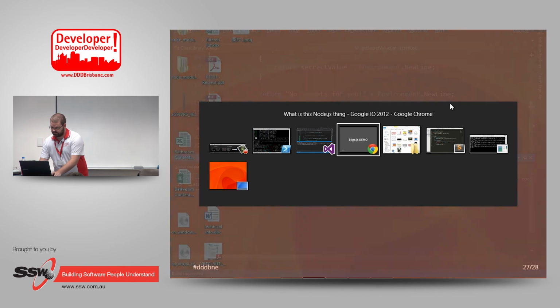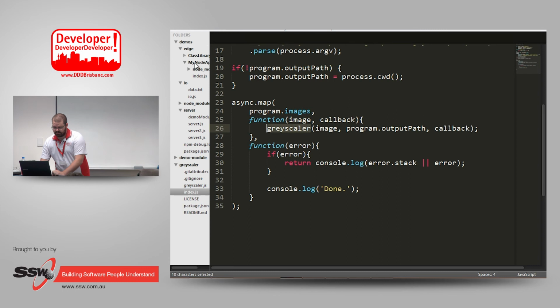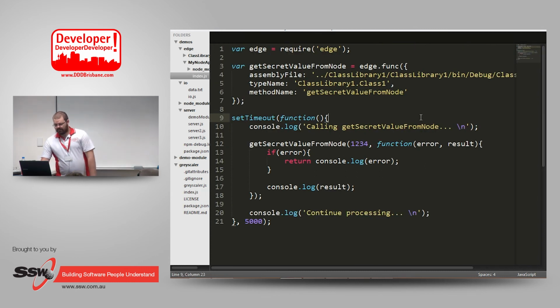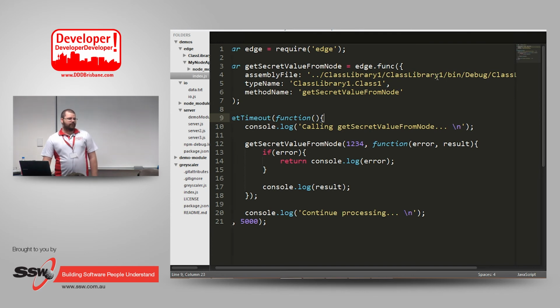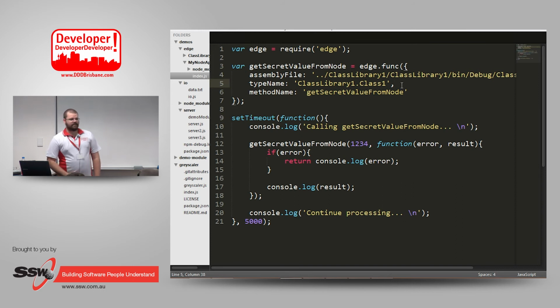I'll show you the code first. So again, as we saw in the slide before, I just require Edge. That's a module that somebody else has done. npm install that, and away you go. I'm being lazy and just pulling it out of the bin. You probably won't do that, but just the path to your DLL. Saying that's the class that I want to access. It needs to be public, and that's the method that I want to call.